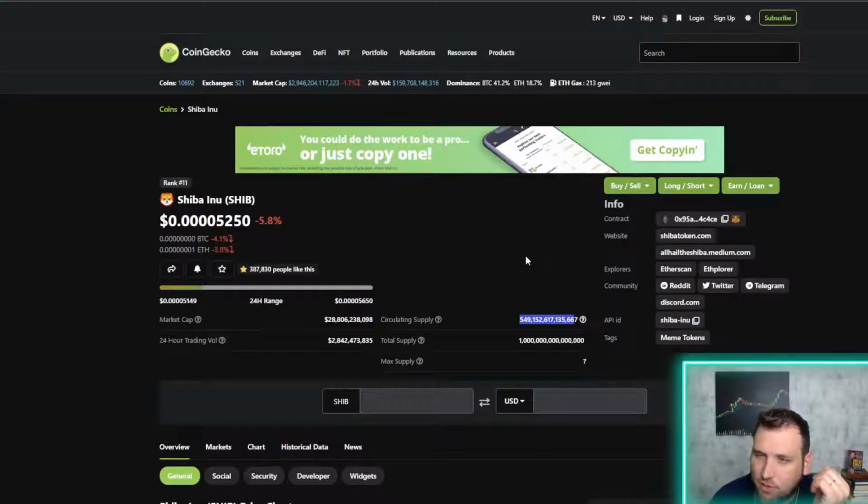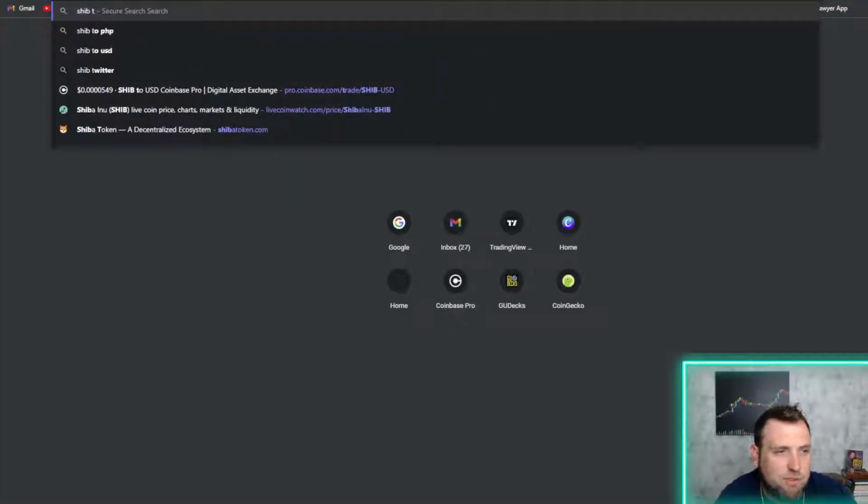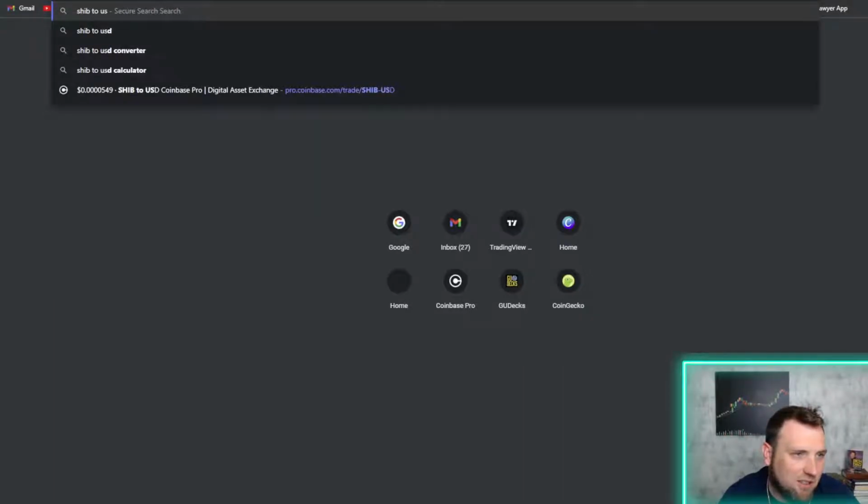My math just went blank in my head. Hold on. 100,000 holders. Yeah. So 100,000 holders times 100 would be 10 million. So that'd be $10 million in SHIB. How much SHIB does 10 million buy? Let's see if we got a SHIB to USD calculator.